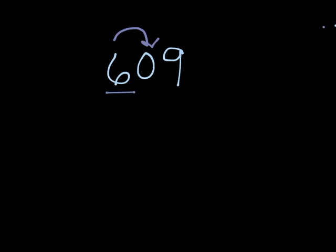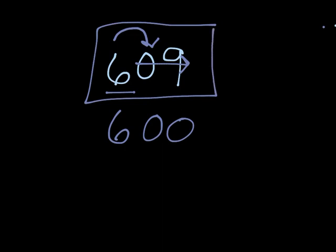It's a 0. Is it 5 or bigger? No. It's less than 5, isn't it? What happens if it's less than 5? Jace. The number stays the same. It just stays, right? Well, the 6 stays. These still become zeros. So this would round to 600. Okay? So to show your thinking, you would do this.